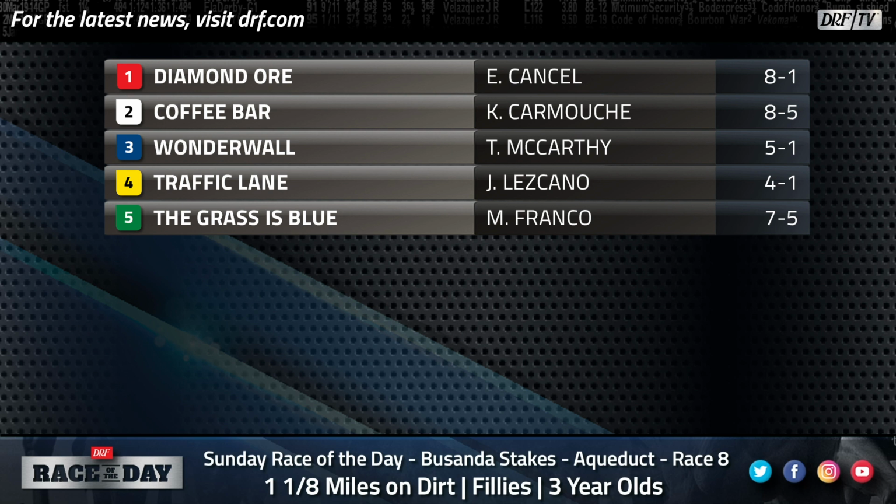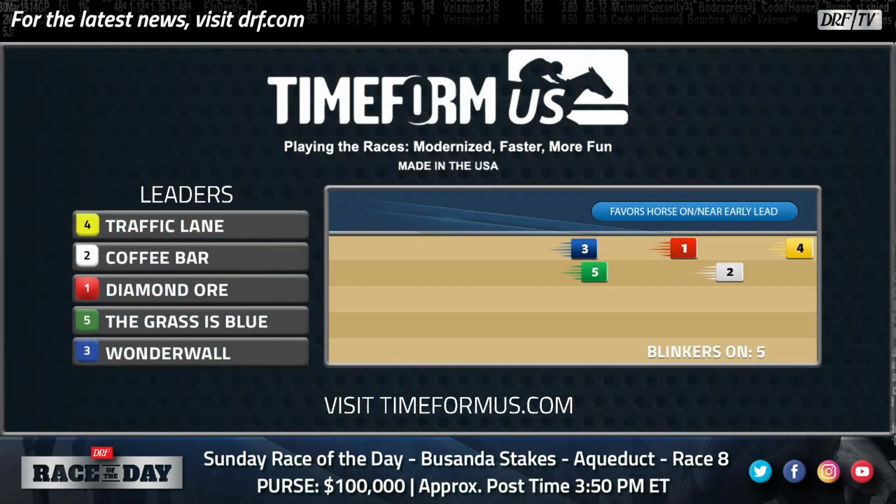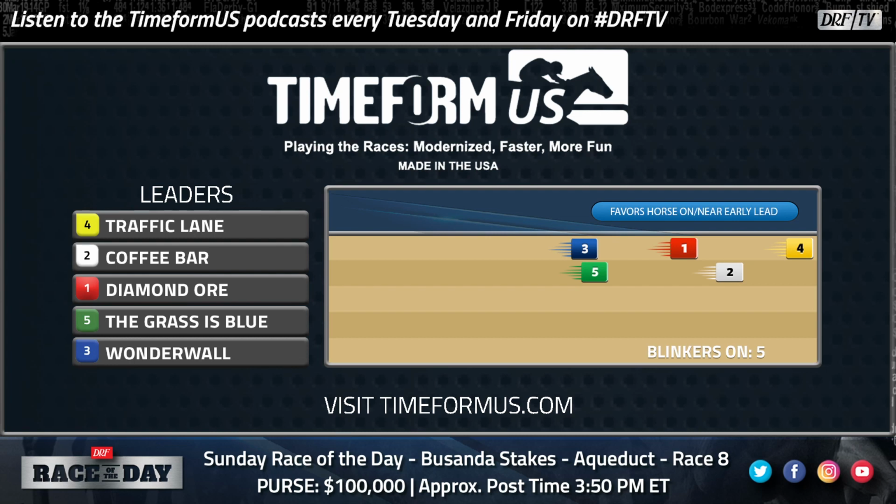Let's take a look first at the Timeform US pace projection for the race, because they do have Traffic Lane, one of those Pletcher horses, out there on a clear early lead. You can see the blue bar indicating that this race they expect to favor horses on or near the early lead. And listen, Traffic Lane is just supposed to be out there on the lead, I guess.